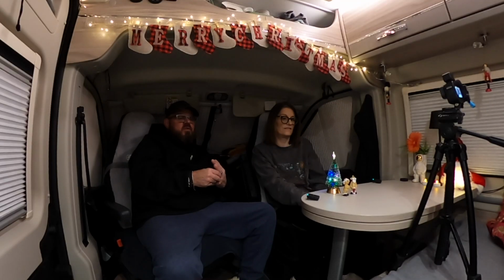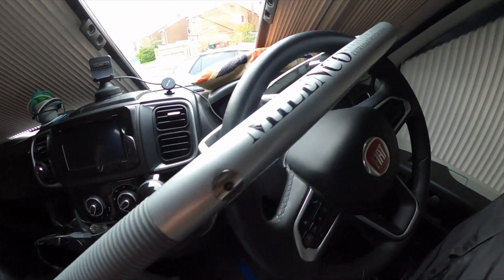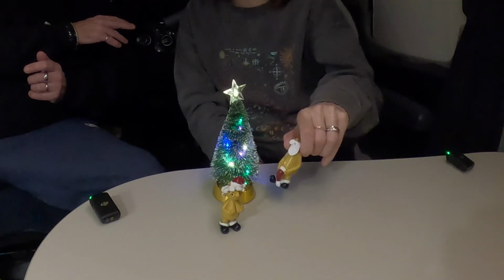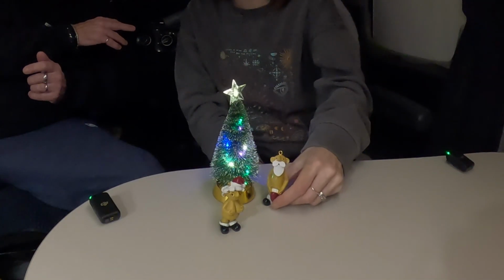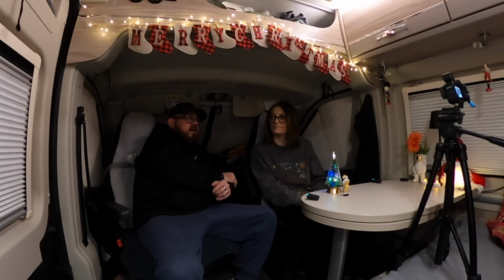But talking about security, what have we got? Obviously, you've got the Fiat immobiliser anyway. We've got the Vanguardian outside. We've got a steering lock on, and then we've got one of these pedal claws. Oh, Vinny took a tumble. Again. We've got a pedal claw as well. So, 1, 2, 3, 4 things. They're going to nick it.